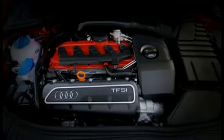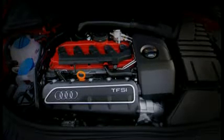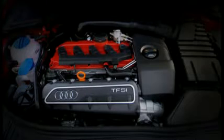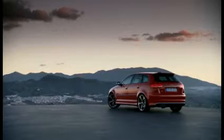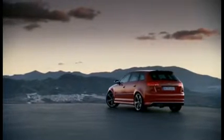The turbocharged 2.5-liter 5-cylinder generates 340 horsepower. Its average fuel economy is reported to be 9.1 liters per 100 kilometers.